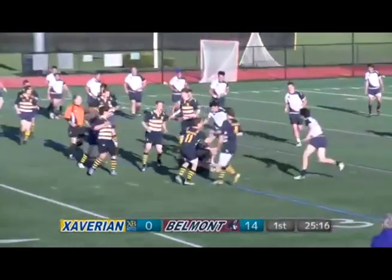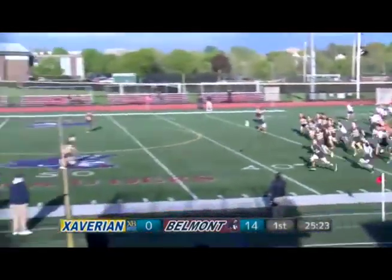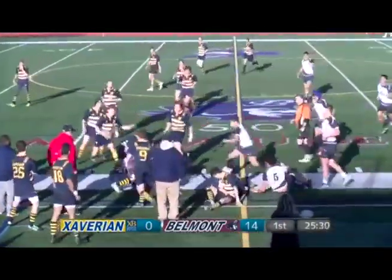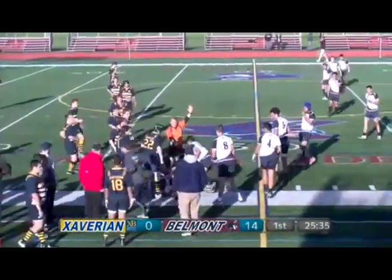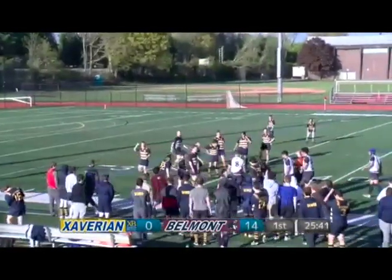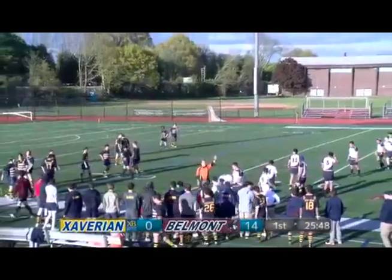Another one, Sam breaks a tackle. Clean ball. Little chip. Good idea. Covered cleanly by John. And John Campbell ends up with the ball. Belmont taps and goes. Not 10, I don't think. Yep. Catching them offsides, and they'll have another penalty.